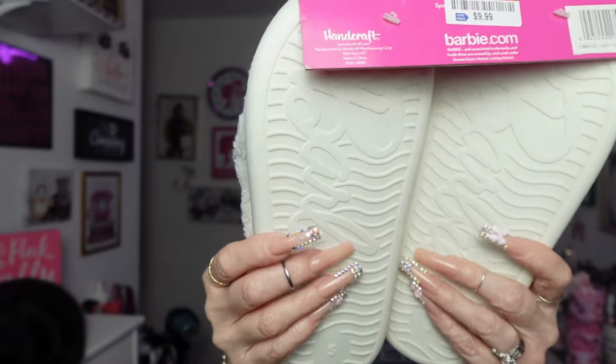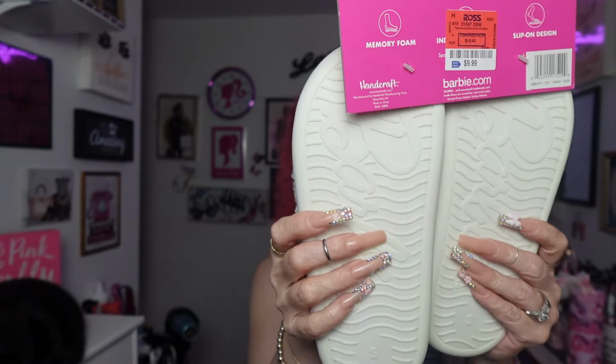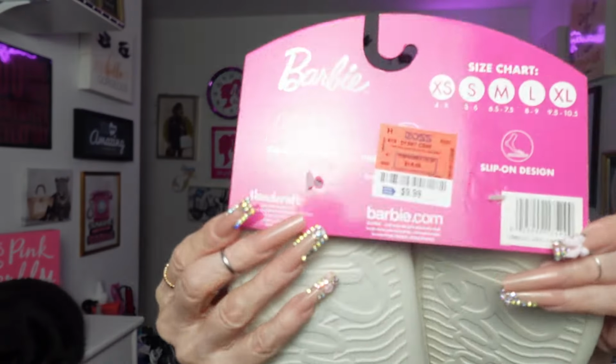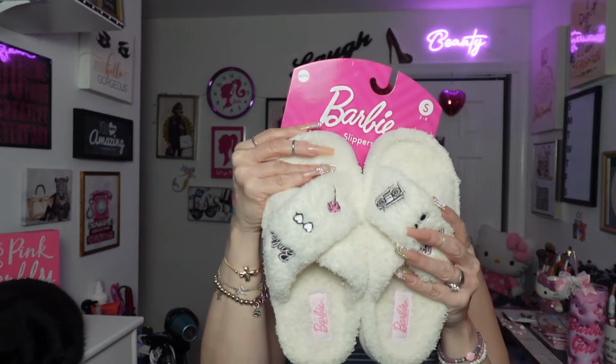See, you could go down to the store, whatever, for winter, for now, whichever. You could dress cute and put this on with a cute purse. Girl, if you see them, go. Get them if you see them. $9.99. Can you believe that? $10, Barbie. Second bag.